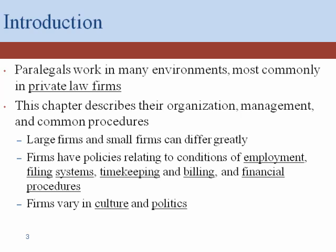And then we'll talk a little bit about financial procedures. As I said before, we'll talk about the cultural differences, both within the large law firm and the small law firm, as well as between law firms generally and other places of employment: corporations, government employment, and nonprofit employment.